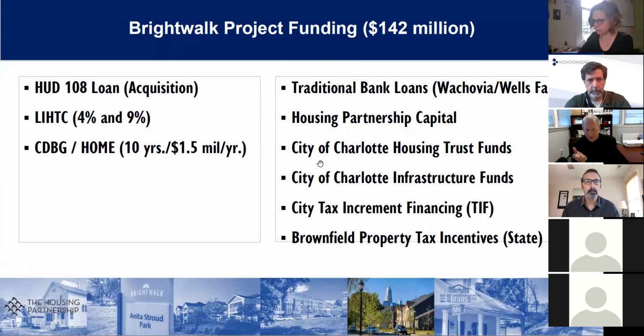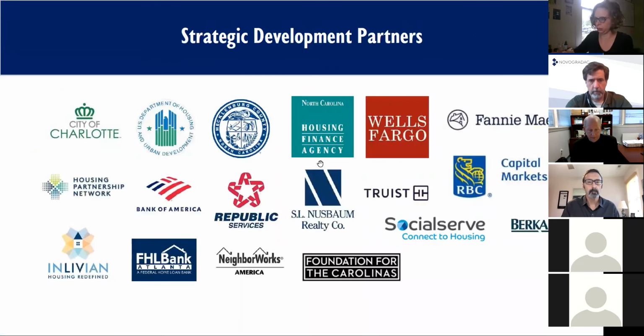Now, here's sort of probably the major elements that they use to fund this project. Everything from traditional bank loans to HUD loans to LIHTC, which is a part of all of these projects. They have a trust fund, they have an infrastructure fund. So it really is about bringing all these resources together. They even got the city to commit 10 years of their CDBG money at 1.5 million a year to provide infrastructure and everything they would need to be successful. And here's a good summary of the folks that they work with on a regular basis to pull their projects off. And these are the major players in many respects that are doing things across the country in the affordable housing realm.